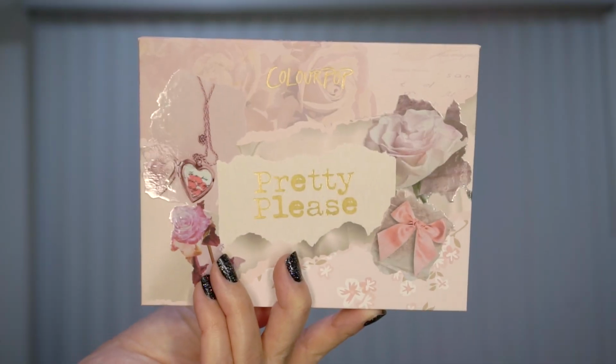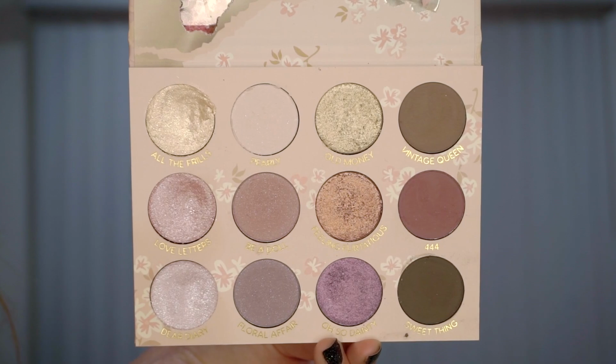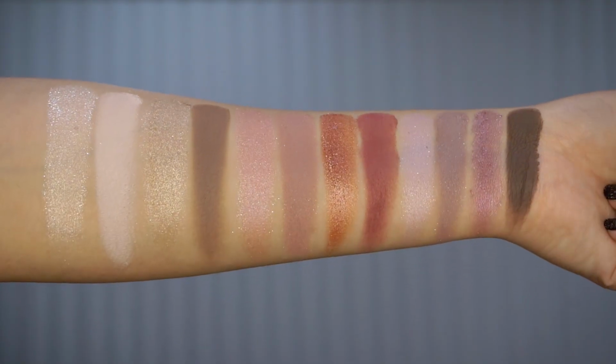First thing that we have in this collection is the Pretty Please palette. It has this really pretty floral and bows. It's very soft. It reminds me of Bridgerton, like the packaging. It's giving Bridgerton. And you open it up and this is what it looks like. It says, stay flirty with 12 shades of feminine pinks, antique grays, and soft lavenders in matte, metallic, matte sparkle, and super shock finishes. It's very, very soft and cool tone.